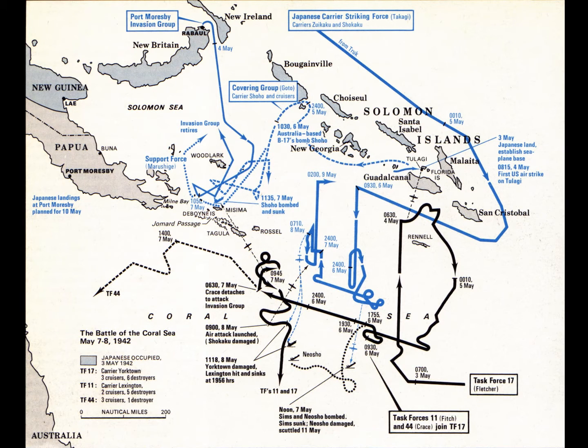In May of 1942, the Japanese decided to take over the Solomon Islands to cut off the American link to Australia, which the Australians thought would delay the war effort. And these are fascinating battles because you had four major carrier actions which were fairly evenly rated between the US and the Japanese, and neither side won any decisive defeats.